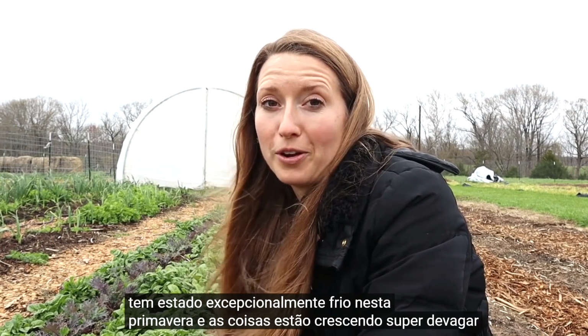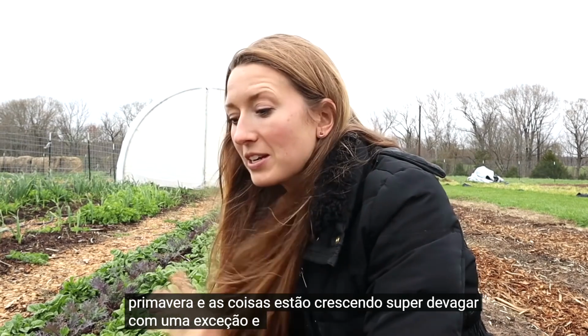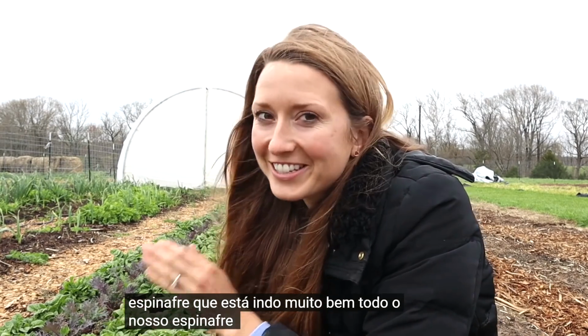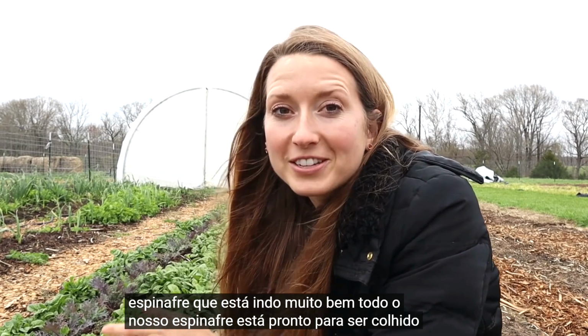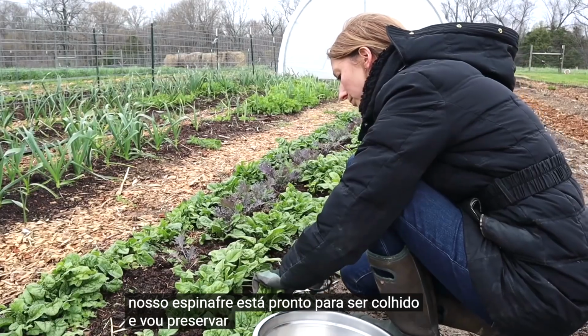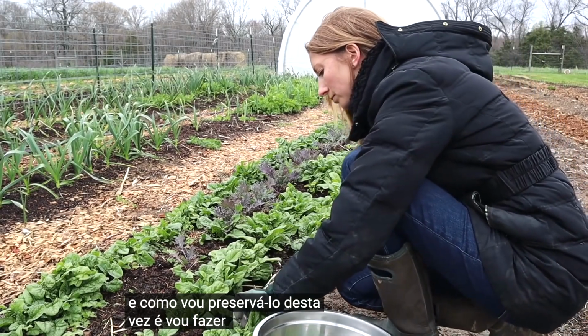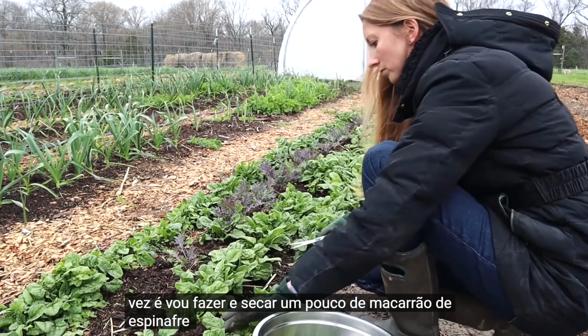It has been unseasonably cold this spring and things are going super slow, with one exception, and that is my spinach, which is doing amazing. All of our spinach is ready to be harvested and I am going to preserve a bunch of it. And how I'm going to preserve it this time is I'm going to make and dry some spinach pasta.